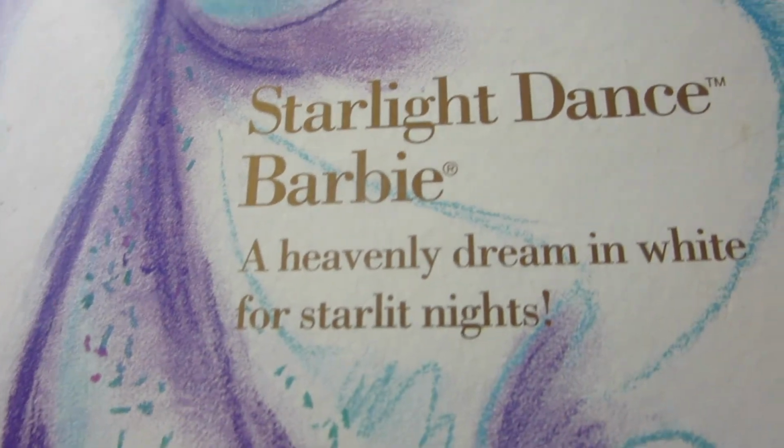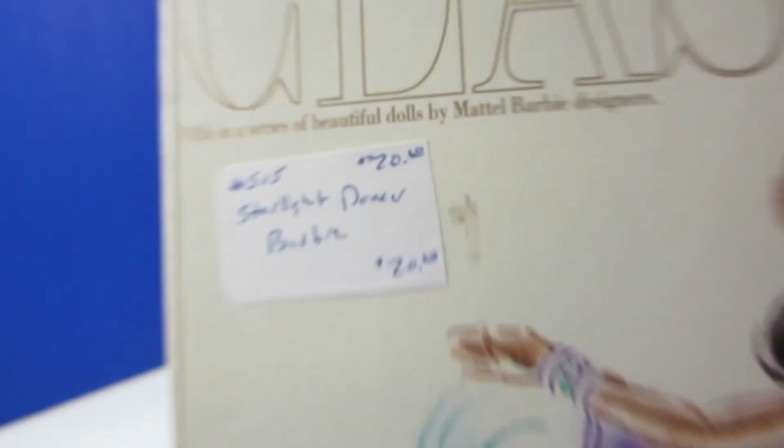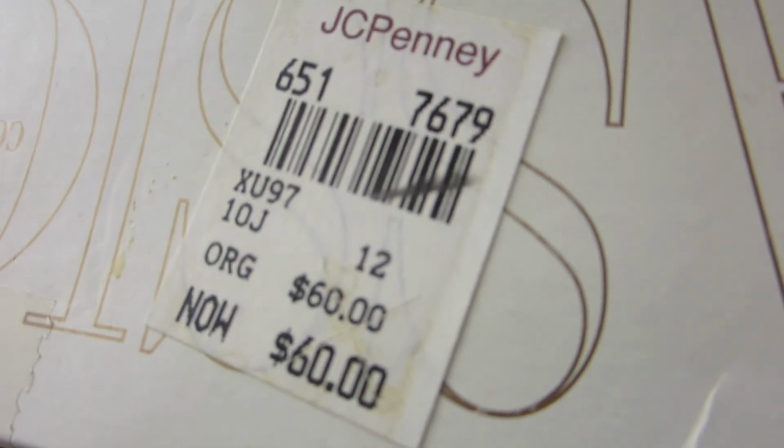I was going to read this: A Heavenly Dream in White for Starlit Nights. And as you can see here, she was $20. And we got her half off, so we got her for $10. Oh, and the original price, I thought this was interesting. That killed me. JCPenney sold her for $60 originally.